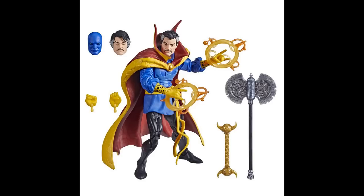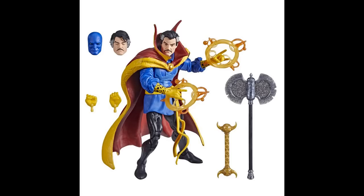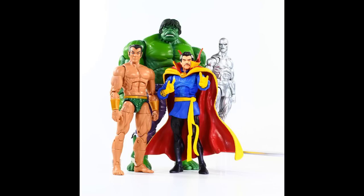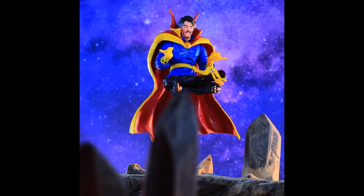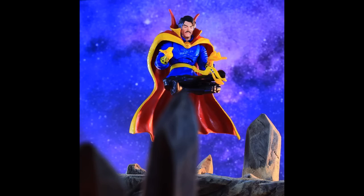One of the two head sculpts was sculpted with the eyes closed, and that is fire. This is how every single carded Marvel Legends figure should be packed. Kit bashing and swapping possibilities galore, and Strange in his classic costume was the last member needed to complete two major teams, the Illuminati and the classic Defenders. So here's hoping we get the figures needed to couple with Doctor Strange to complete our Bendis era New Avengers before the end of this year.